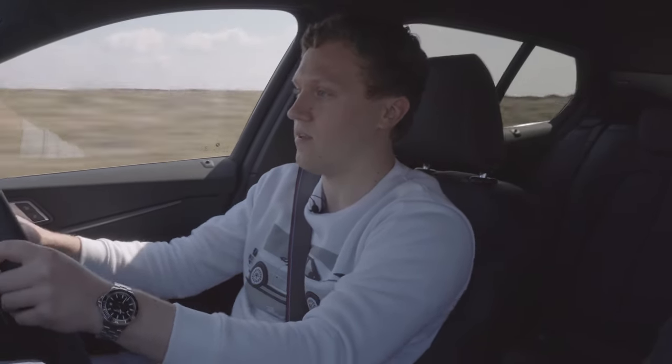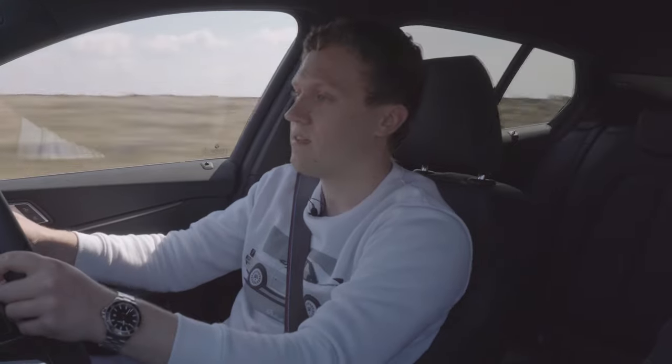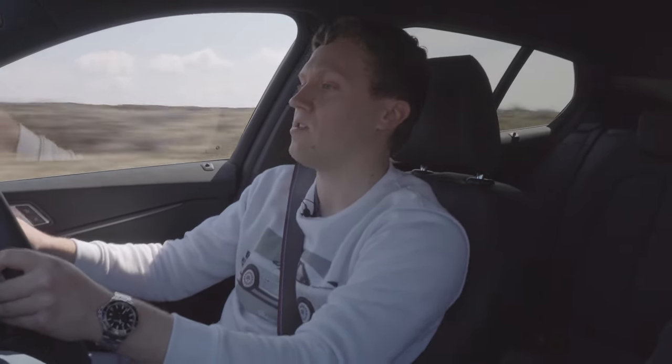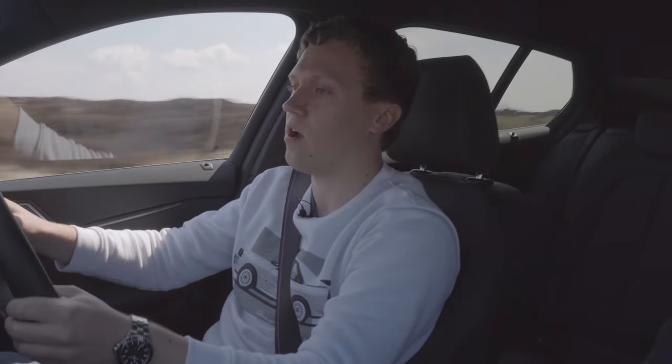Transmission as well, it's just brilliant. Nice snappy shifts. As I said, the gear ratios are great actually. Really gets up and goes when you're on the power.